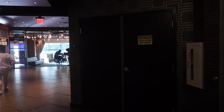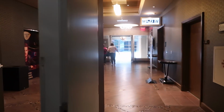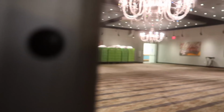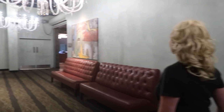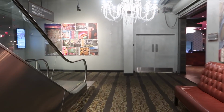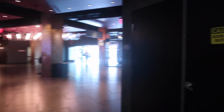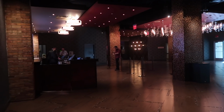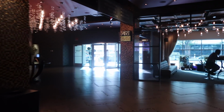What's that way? I don't know what this place is. Oh, that's the tower. What's in here? That's the Fremont room. Oh, it's like a conference room maybe? Oh look, this is all made of dice too. That's made of different types of dice.